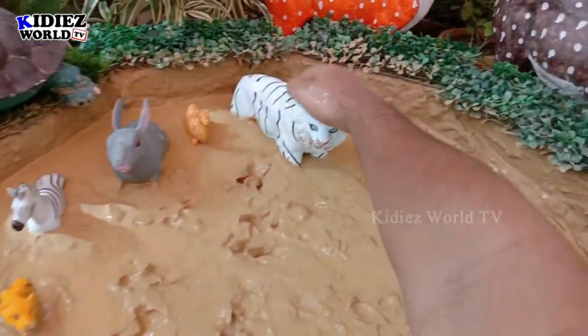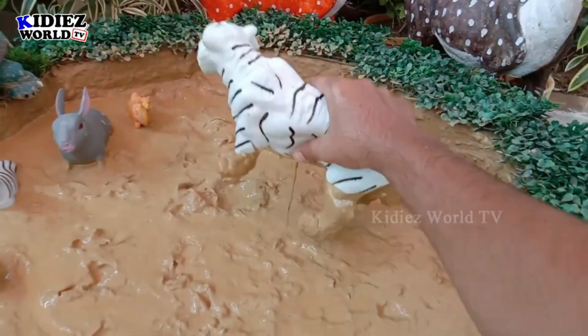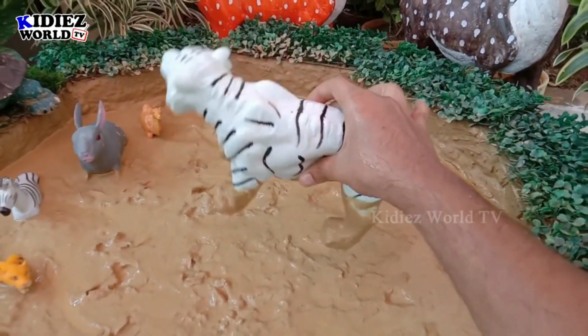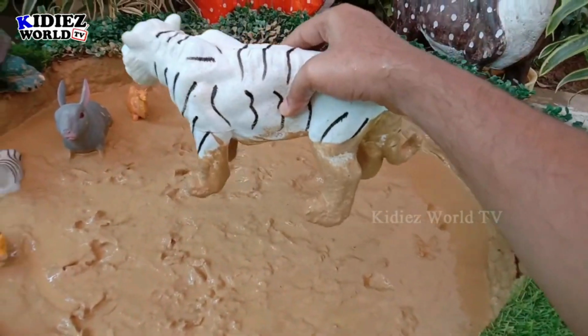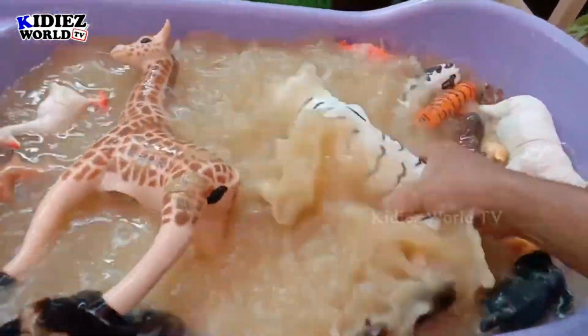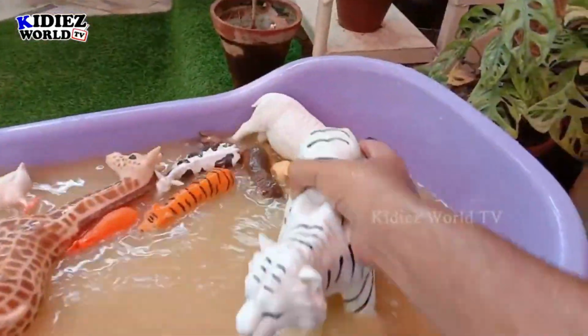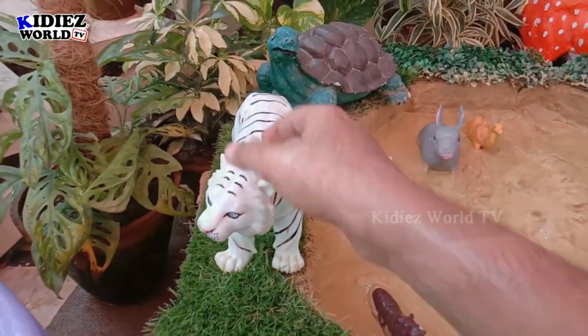And the next one we have is white tiger, which is very rare in the world and a very special animal. Let's wash him. Tigers are also known as the big African wildcats. Here we go. White tiger is clean.